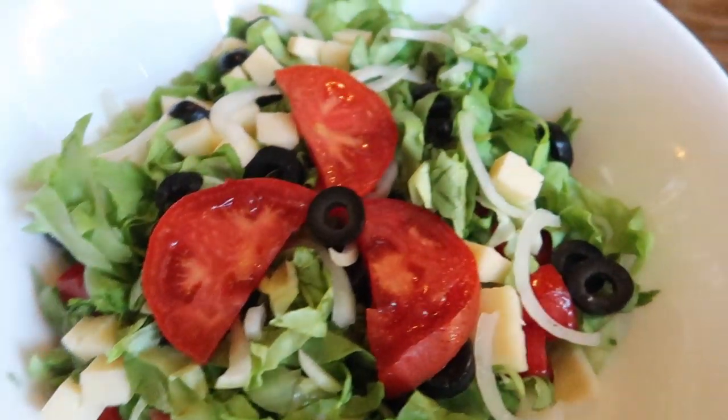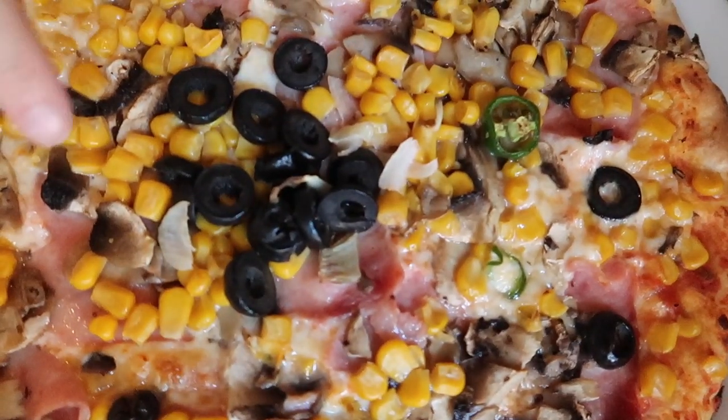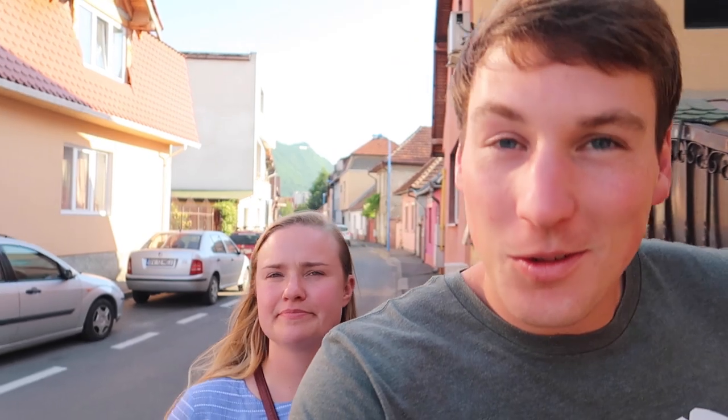Okay, so I got a Greek salad, and Leah got pizza. We have corn, ham, mushrooms, onions, olives, peppers, and that's it. Whew, I am so full. I don't even know if we're gonna make it to the Old Town. You think we can go to the Old Town? I think we can make it. Okay, we're gonna take it to the Old Town.